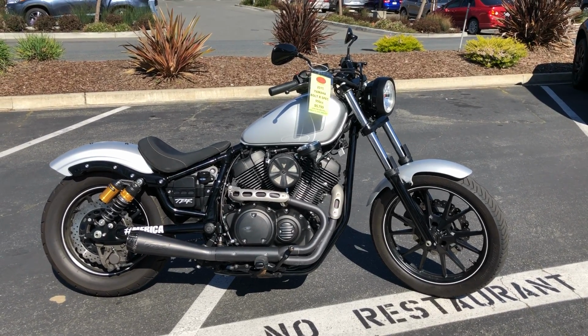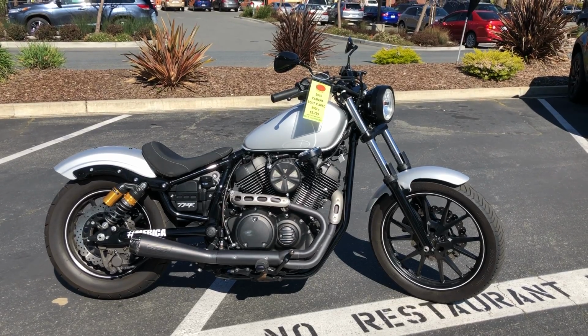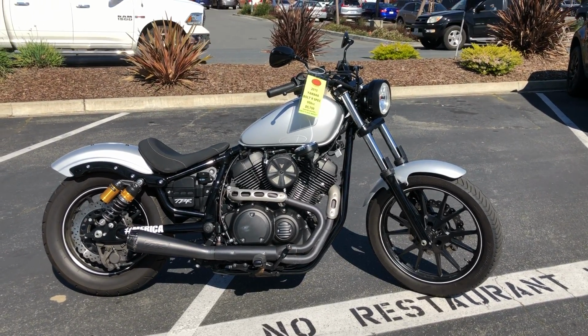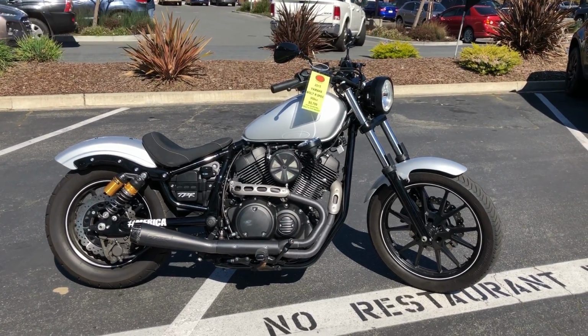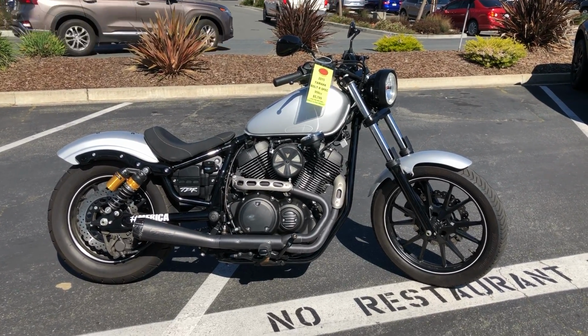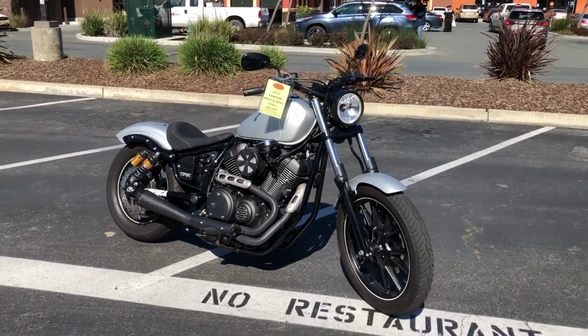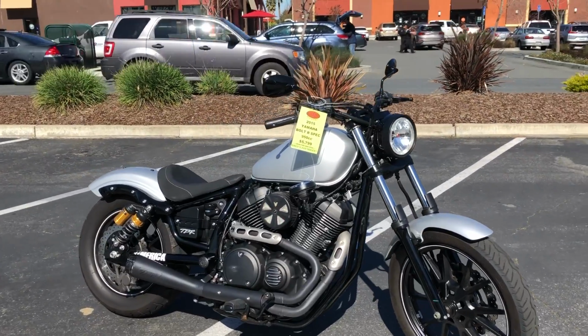Here we are at Contra Costa Powersports at our new location, 1150 Concord Ave. And today we have our 2015 Yamaha Bolt R Spec, 950cc V-twin, air cooled, fuel injected. This bike has a lot of cool custom features.